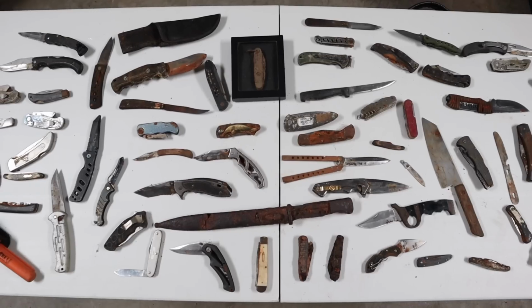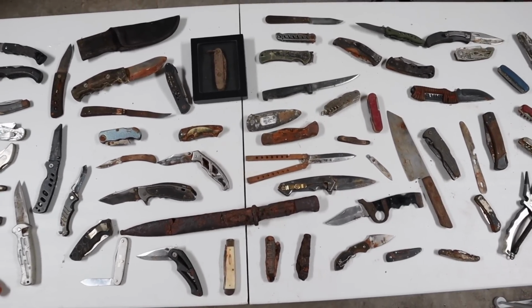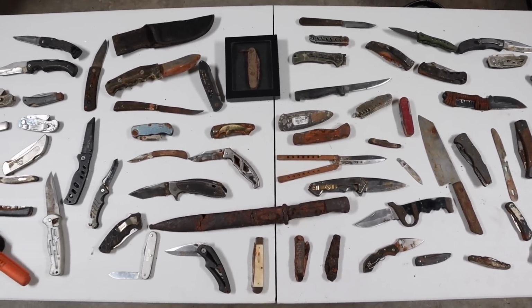Now, these are most of the knives I found out in the rivers while metal detecting. Let's go check them out. This is everything I could find. I know I'm missing a few more knives, but it gives you an idea of the stuff you can find in the ground with a metal detector and also in the river.